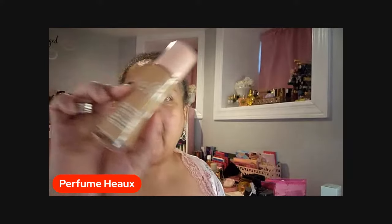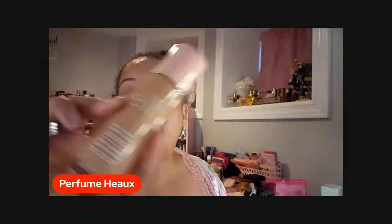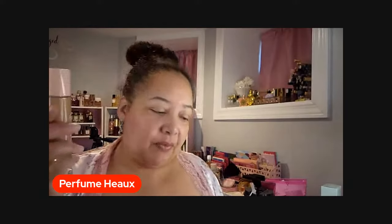So this is the e.l.f. Halo Glow Liquid Filter. This is a dupe for Charlotte Tilbury's Flawless Filter, which I've had for years. I'm going to get rid of it because I'm just going to keep this one. But it does do the same thing. This will give you a natural glow. So if you're looking for something where you just want to give a glow to your skin, this is good.